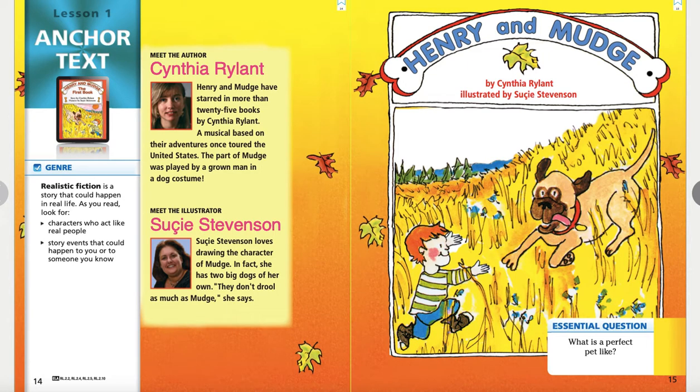Here we go. This is our first story in our Journeys book. So it's Unit 1, Lesson 1. And our first story is called Henry and Mudge. And maybe you have read Henry and Mudge stories before. I know you read through it yesterday. Maybe you found some of them in the library before, because we have them in the library too. They are really fantastic books.